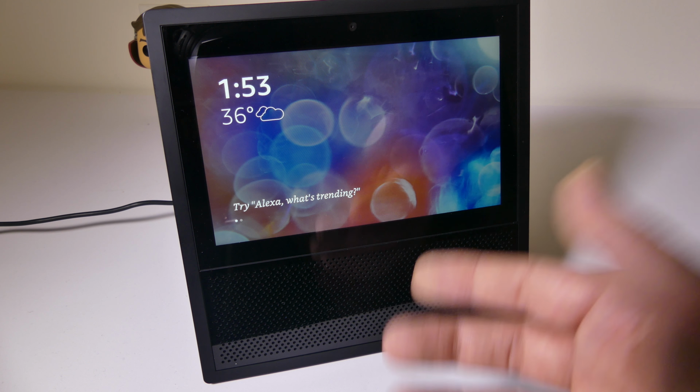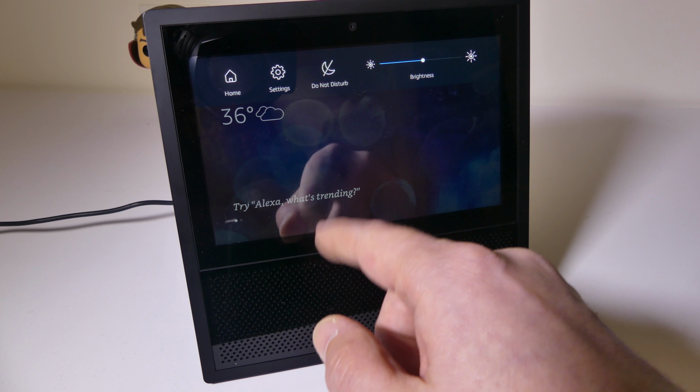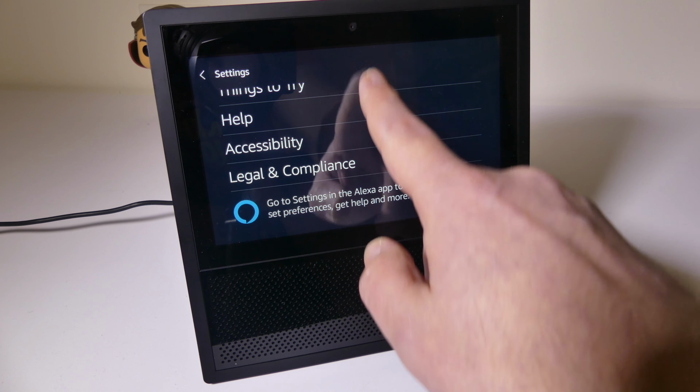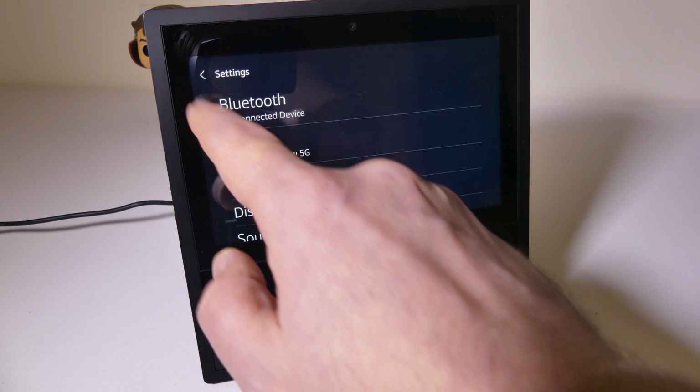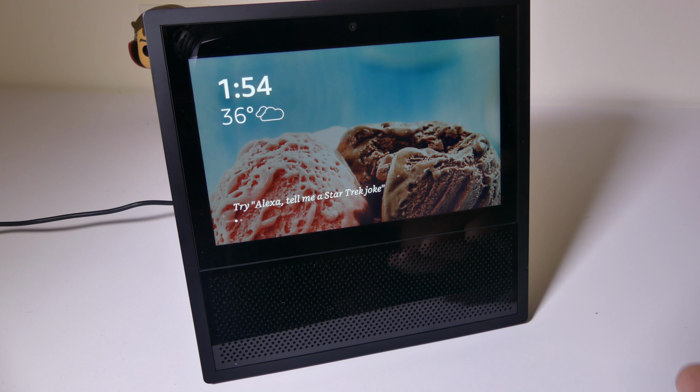Most of the things that you can do and navigate through, you can get through just by asking Alexa to do that for you, which is awesome. So if I wanted to go to my settings without using the touchscreen, I can just ask Alexa to open my settings, and therefore will be set up and ready to go.